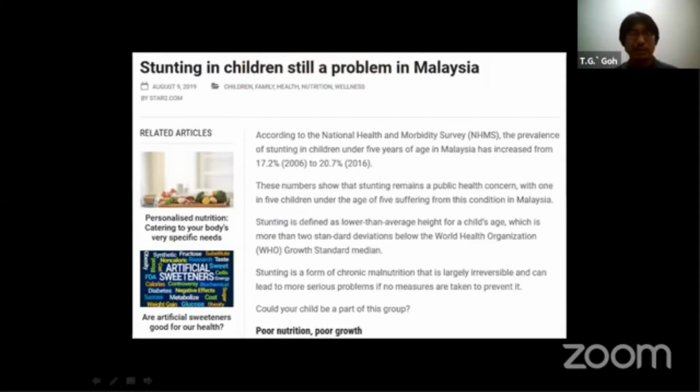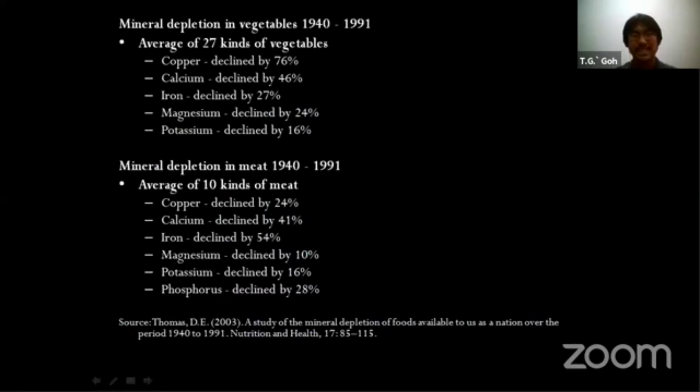Partly this is due to access to nutrition and also changes in diets. But one thing that we should also look into is the amount of nutrients within our food. It has been recorded that our food is rapidly depleting in nutrition, especially micronutrients like copper, calcium, and iron. These things usually are picked up by plants, but they're not done very well anymore. And part of that is because plants have to get these from soil.